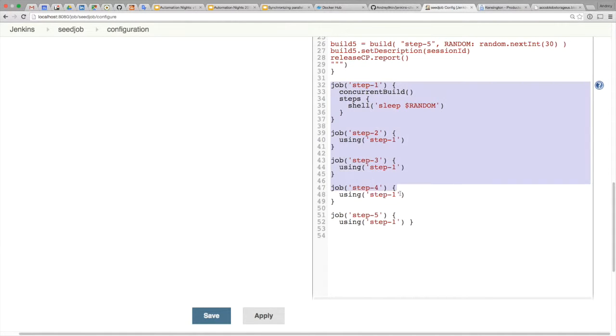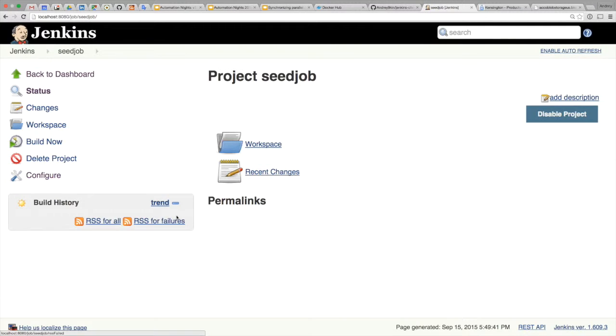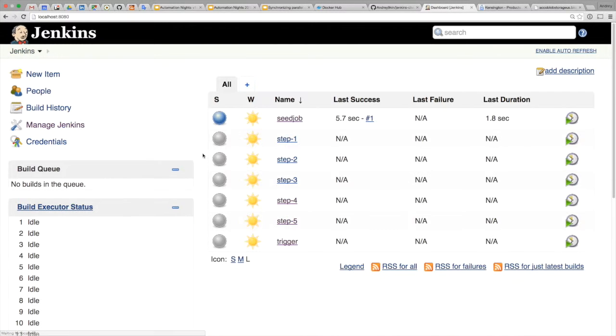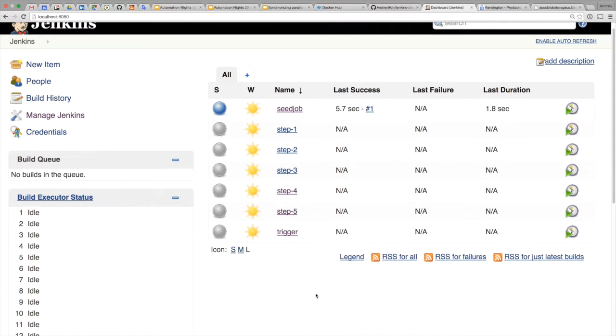And then I'm about to generate those 5 jobs, and those are really dummy jobs. As you can see, the first one is allowed to run in parallel and has only one build step, which basically will sleep for a random number of seconds, which will be passed as parameter from the build flow. And all others are just a copy of the first one. So we save it and we run it. And here we go. We have 5 jobs. Actually 6, 7 instead of 1.